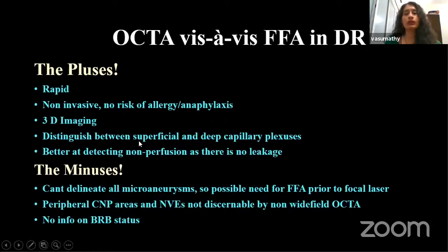And the most important thing is you're able to distinguish between the superficial and the deep capillary plexuses, which is very important. And also, there is no leakage to confound the picture. So it's actually better in detecting non-perfusion and ischemia when compared to FFA. Of course, the minus is it cannot delineate all the microaneurysms. So if you're planning a focal laser with a conventional laser, then you might have to do an FFA. And also, as things stand now, due to the non-availability of wide field OCTA, peripheral CNP areas and neovascularization elsewhere are not discernible. And you don't get any information on the blood retinal barrier status as such.